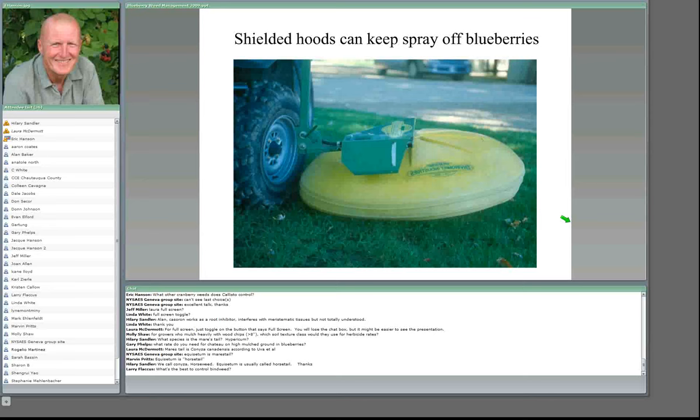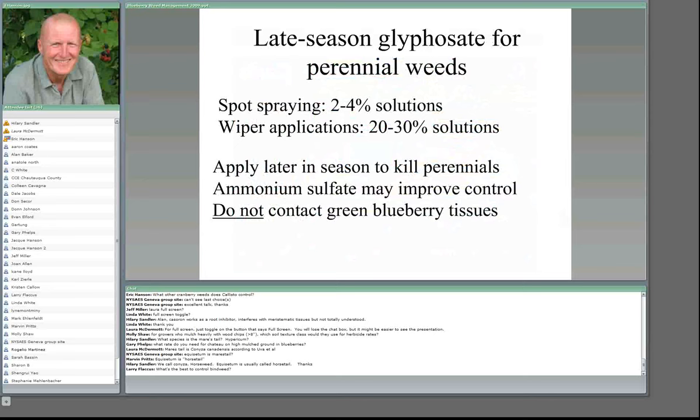For these perennial weeds that are difficult to control, I think a key time is post-harvest. After harvest, perennial weeds that are treated with glyphosate can easily be killed. The material moves down into the roots. This is when you can get a complete kill of perennial weeds, whereas if you treated those weeds in May or June as they're just growing, you may damage the top of the plant but not kill the entire plant.